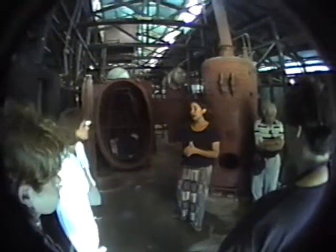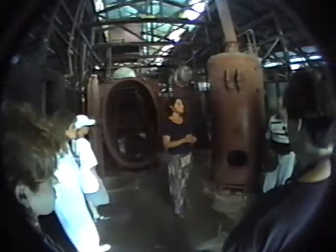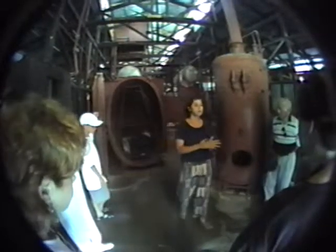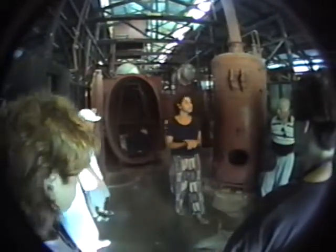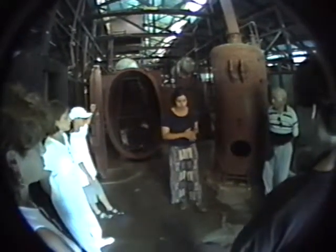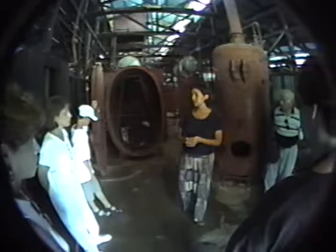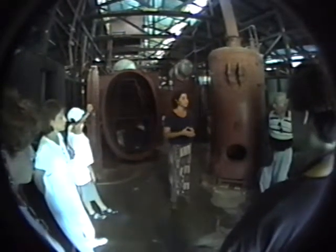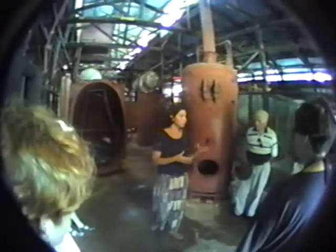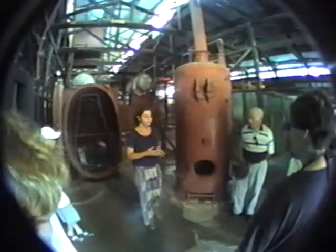When the people went into the shower, they were disinfected with the material called DDT. I don't know if you heard the name, but today this chemical is forbidden for use because people think it can cause very serious disease. But at that time, of course, they didn't know that, and they used it all over the world, not only here in Eretz Israel.